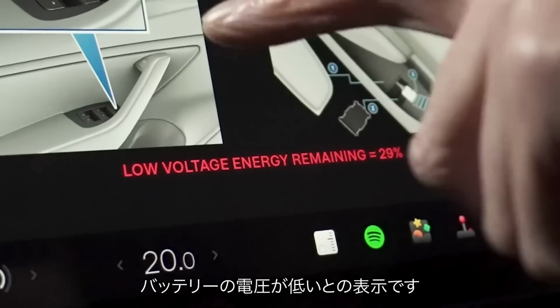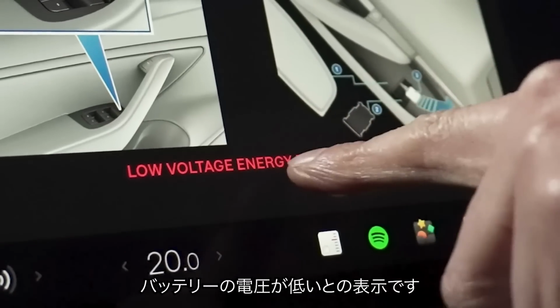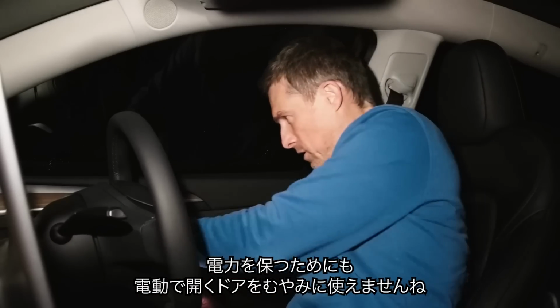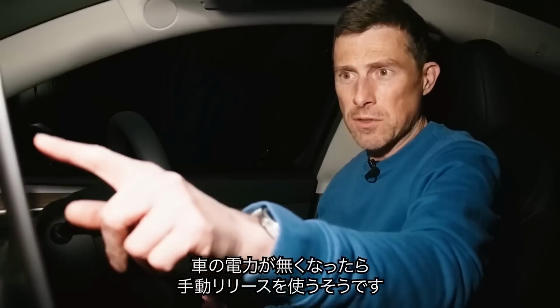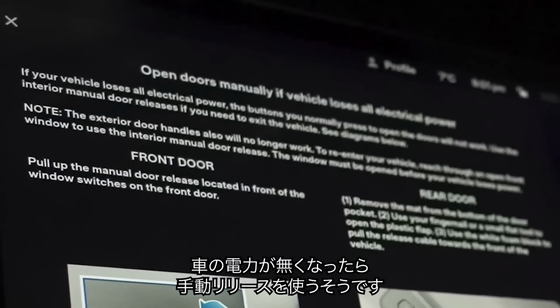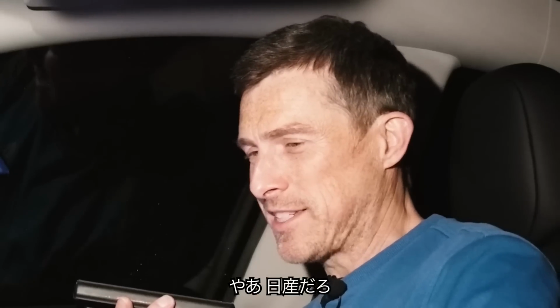Yeah. This is interesting. It's just popped up low voltage energy remaining. After that, I'm going to have to start using the manual release for the doors and stuff. We don't want that to go too low. Look, it tells you what to do. Open doors manually if vehicle loses all electrical power. Oh, got a phone call. Hello, that must be the Nissan. It is indeed, yes. How far have you gone?